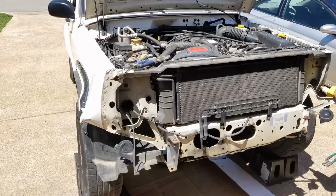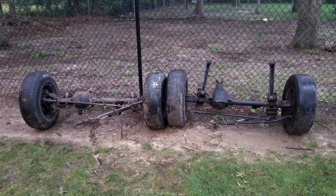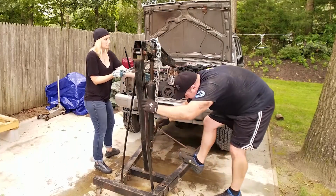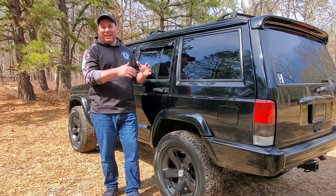In your garage, in your driveway, or on your slab. You can swap axles. I put a high pinion Dana 30 from a 98 Cherokee in this. You can swap engines. Check out my engine pull video. That was really simple. So I guess that's it in a nutshell. A few reasons why I love the Jeep Cherokee XJ.